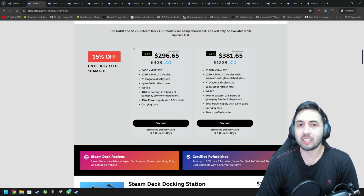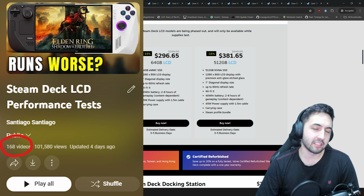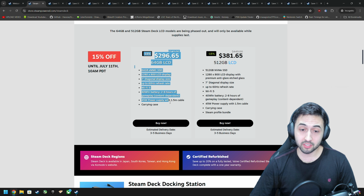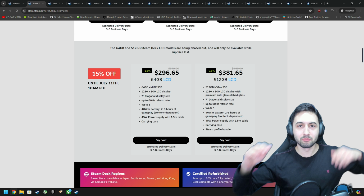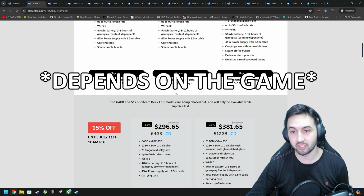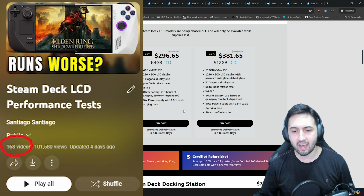So I've been using an LCD deck for the last 2 years, 1.5 years to be exact, and it's been a great experience. I just got an OLED yesterday because I wanted to check it out, but I got this version actually, I mean under $300, that's insane. Best time to get into it. Again, you don't lose much performance, maybe 6% performance of this one versus the OLED. And I have over 100 videos playing on this version of the Steam Deck with an SSD added into it.